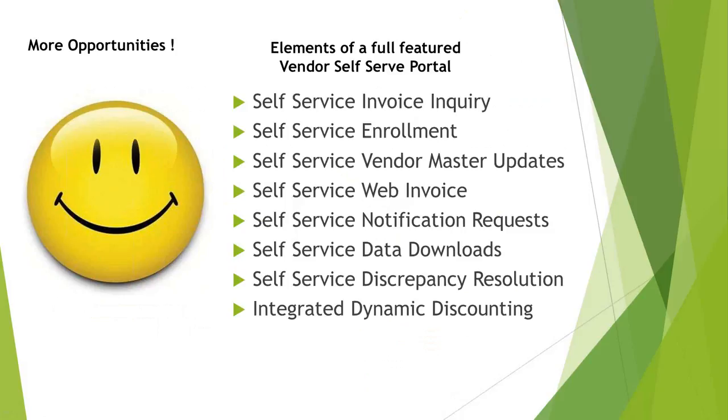For smaller vendors especially, it's nice to be able to provide web invoicing. Instead of generating paper and sending it, where it presumably gets passed around within the organization or scanned and then goes through some workflow process, if vendors are allowed to use web invoicing, it goes immediately into the system as digital information and can go through the approval process, accelerating that process.